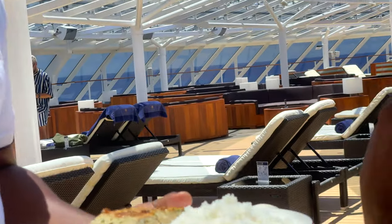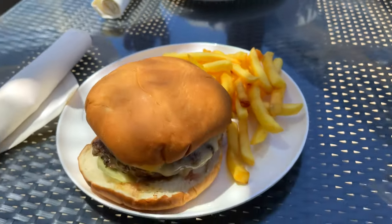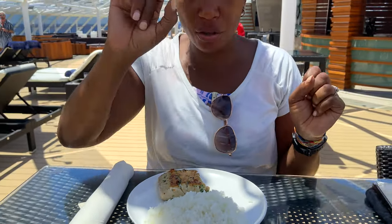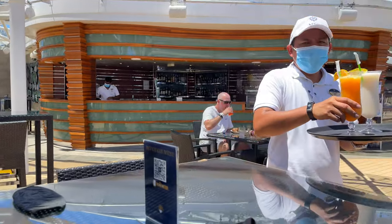Lunchtime. Burgers. Oh, lunch has arrived. Cheeseburger and fries. What you got over there? That's your grilled mahi mahi and some rice. And I stole a french fry. Now we're waiting on them drinks. Here come the good stuff.